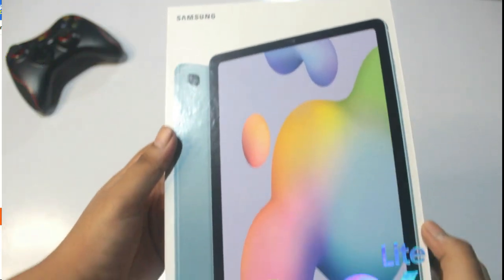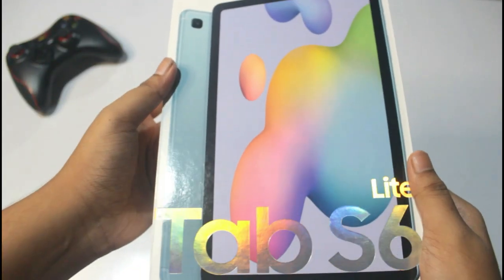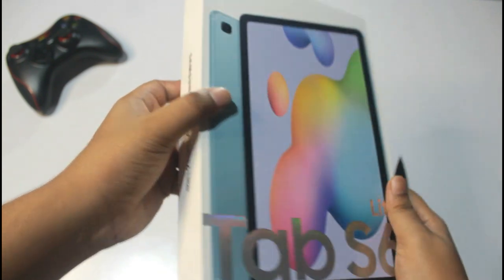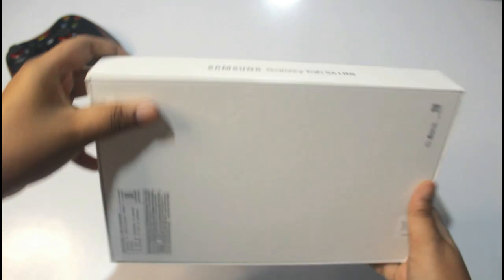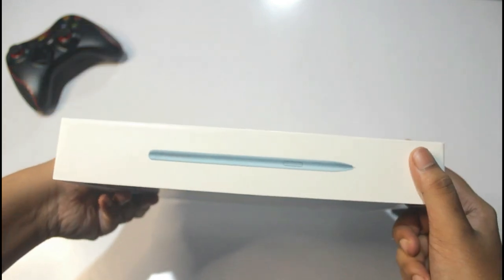All this amalgamation of reasons and my very tight budget has led me to purchase the Tab S6 Lite, and honestly, even though I'm only posting this video now, I am very impressed with what this device can do in my almost 3 months of usage. Now let's get to the unboxing.